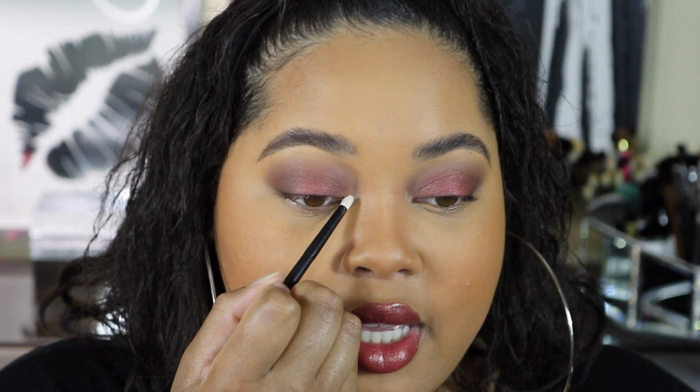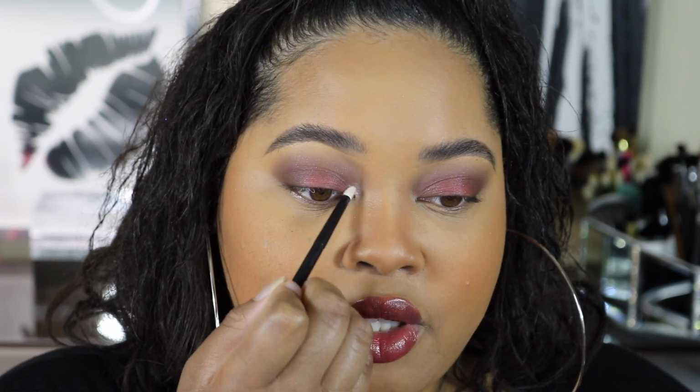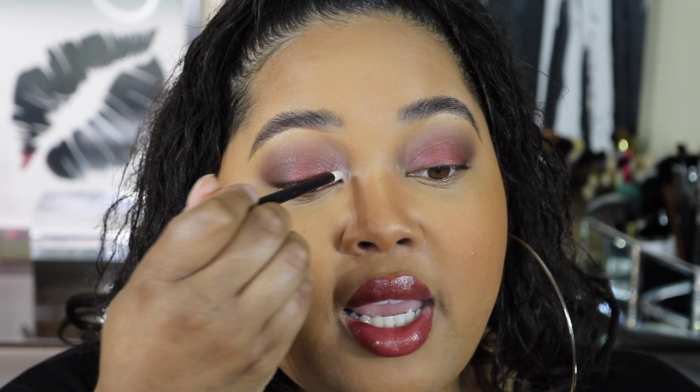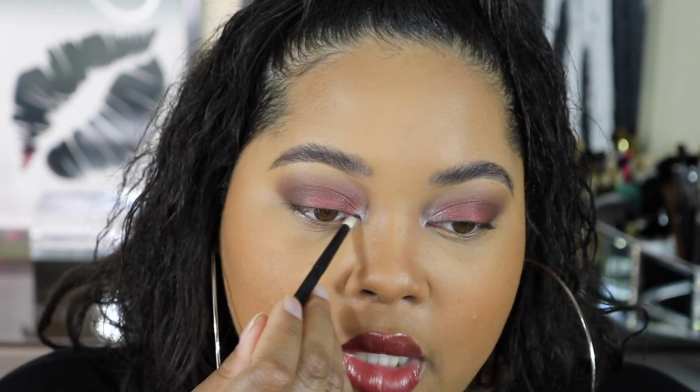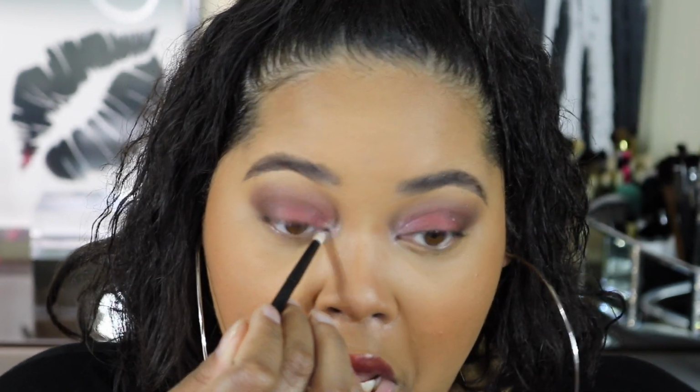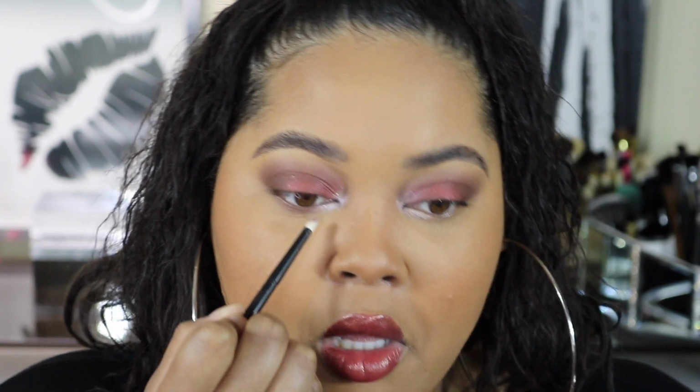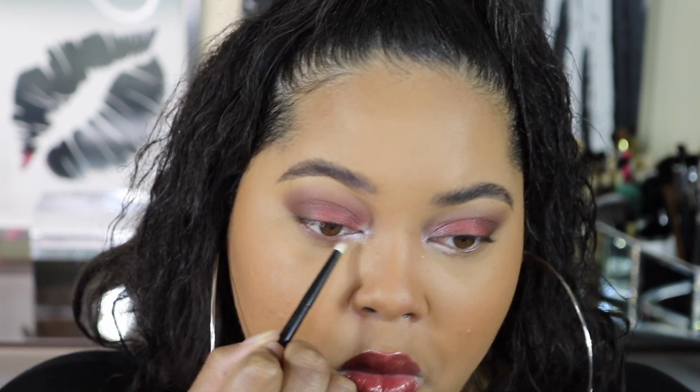And then I'm taking a pencil brush and I'm going right into this shade right here. And I'm going to take that right on the inner corner. In the pan, it kind of gives you a little bit of a purplish hint to a silver tone, and that is translating gorgeously on the lid. I'm going to wrap that around on the inner corner, on the lower lash line, and then in the middle, I'm going to go back with this shade, same pencil brush, and bring that over, connect it to the color on the inner corner.